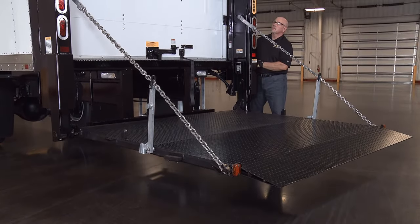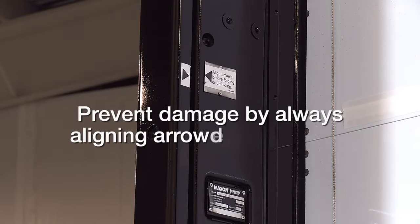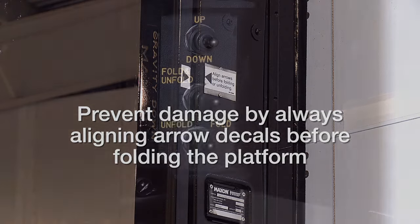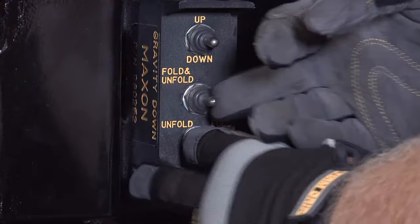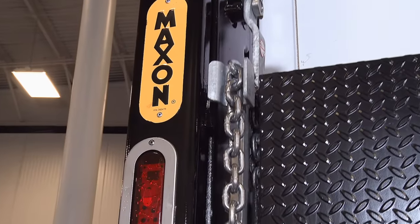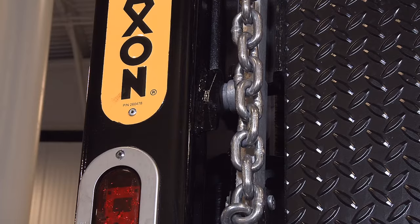In order to stow the platform, use the main control to raise the platform until the decals on the left-hand column are aligned. Prevent damage to the liftgate by always aligning the arrow decals first before folding the platform. Now, fold the platform by pushing the lower two toggle switches on the main control to the fold position. Release the switches when the platform is completely folded. Finally, raise the platform all the way up into the upper locking position. Now the gate is securely stowed for transit.